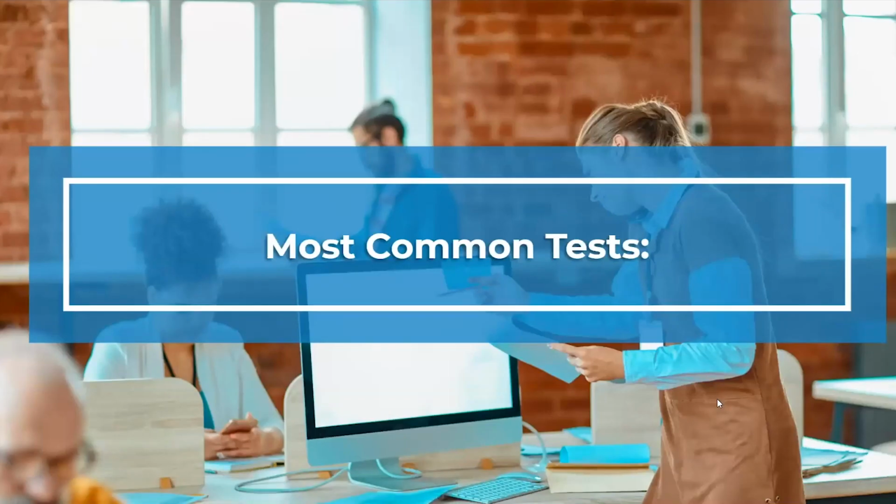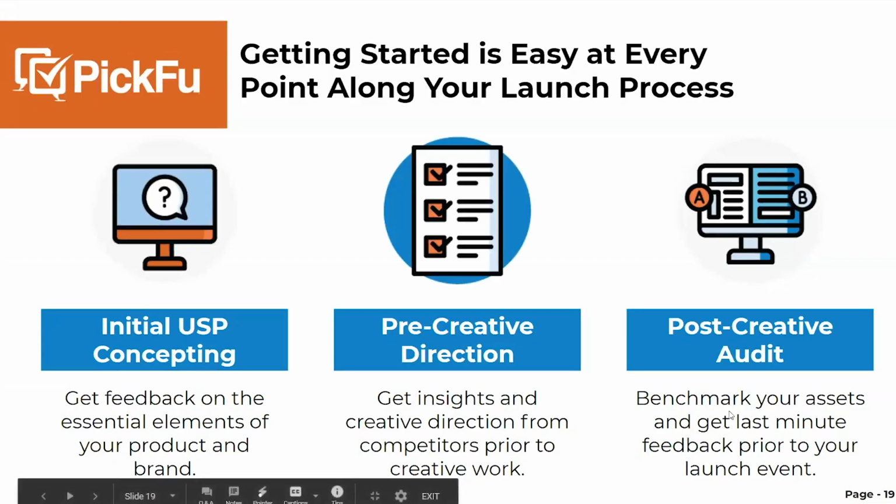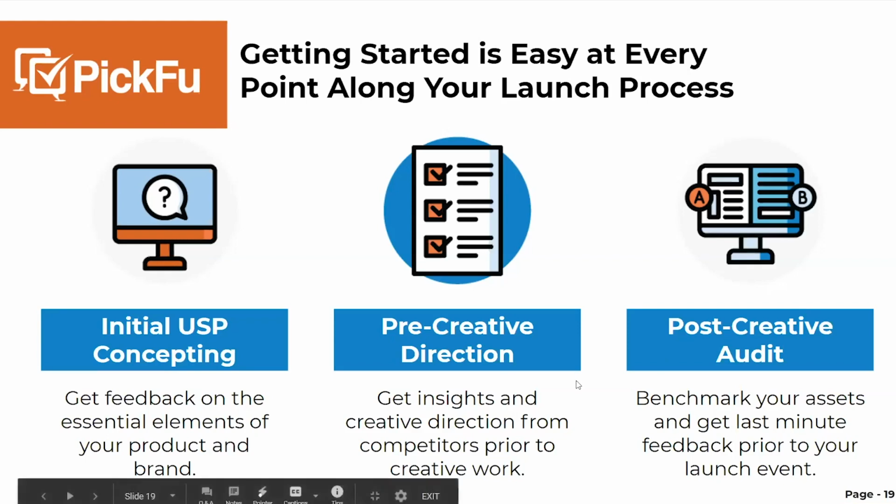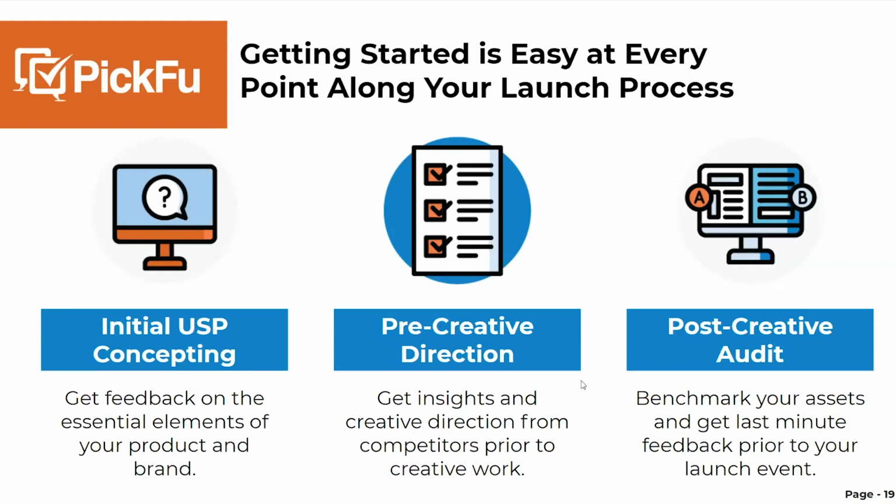These are the most common tests, the most common use cases that people use for PickFu. You can use PickFu at every step along the journey, from when you first start out trying to figure out your USP, your initial concepting of your product design. You can use it in pre-creative direction. I'm going to show an example of that on the next slide. That's essentially before you would actually go and do your photography work, right? Which is very expensive. To go around the internet and try to find good examples for inspiration to actually go and do that photography shoot.